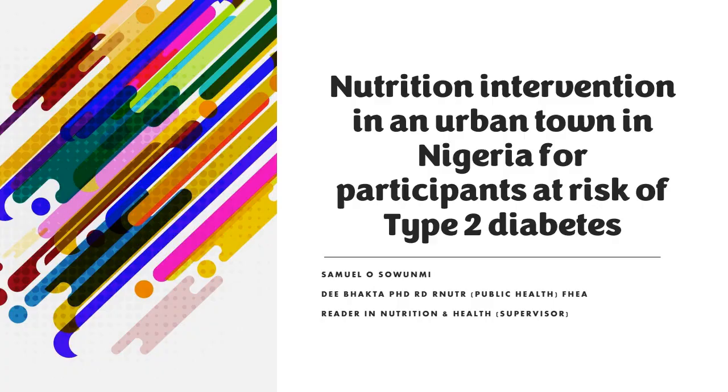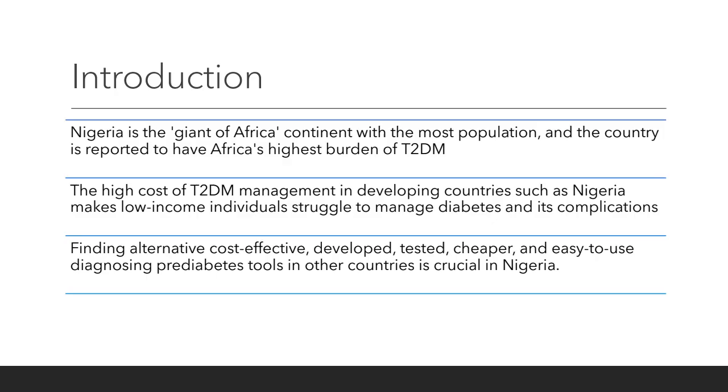He came to me. He wanted to do a nutrition intervention in an urban town in Nigeria, where he's from. He wanted to evaluate the risk of diabetes, identify those at high risk of developing type 2 diabetes, and then use those participants and provide them with a nutrition intervention program to see if it lowers their risk and delays progress of the disease.